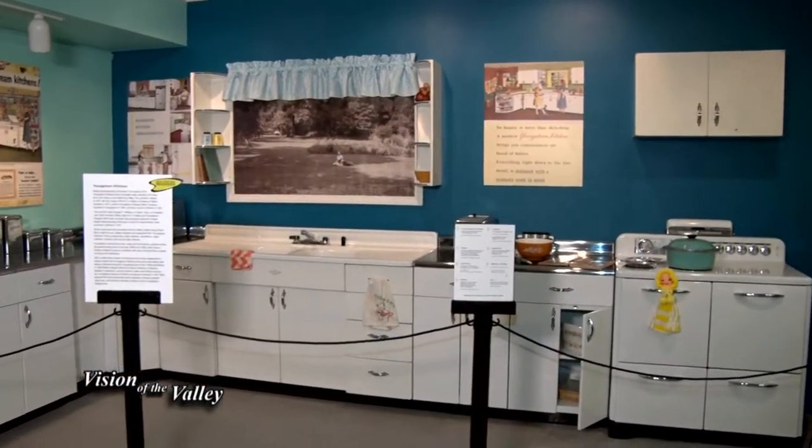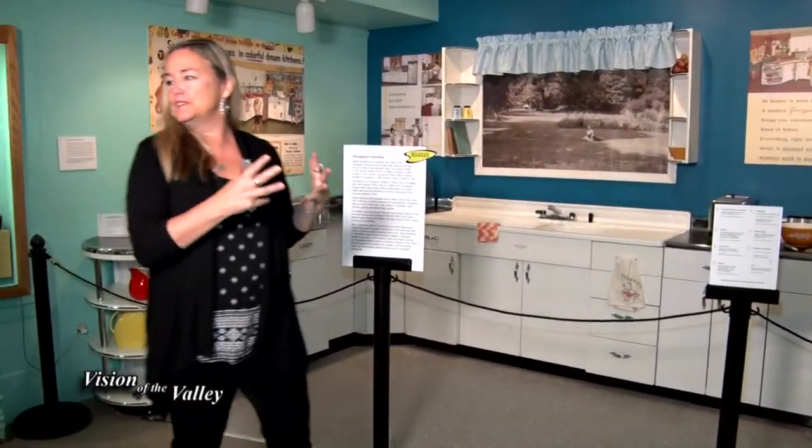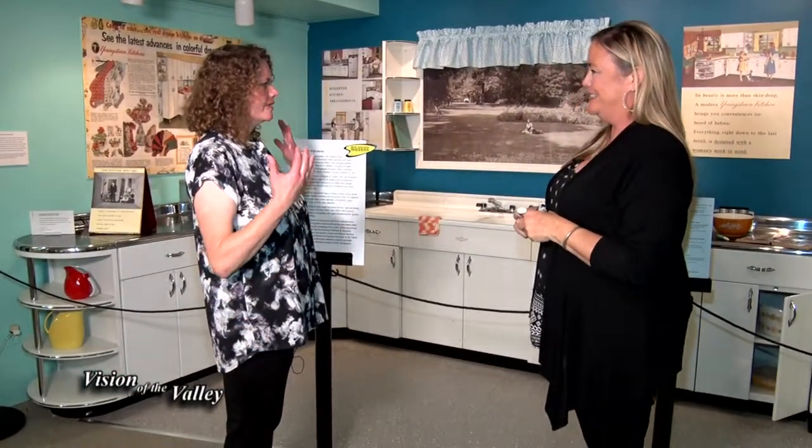So this whole corner is actually one piece, right? It's one main thing that has been given to the museum, and you really didn't have a place for it until now. Yeah, that's right. This whole set, the 1948 Youngstown kitchen set, became available a few years ago.